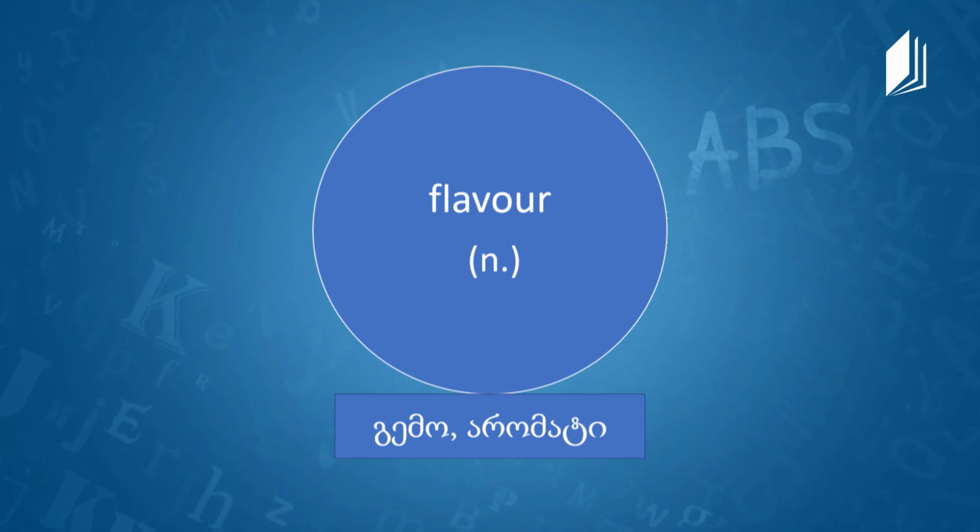Together, flavor. And next we have chef, a noun.